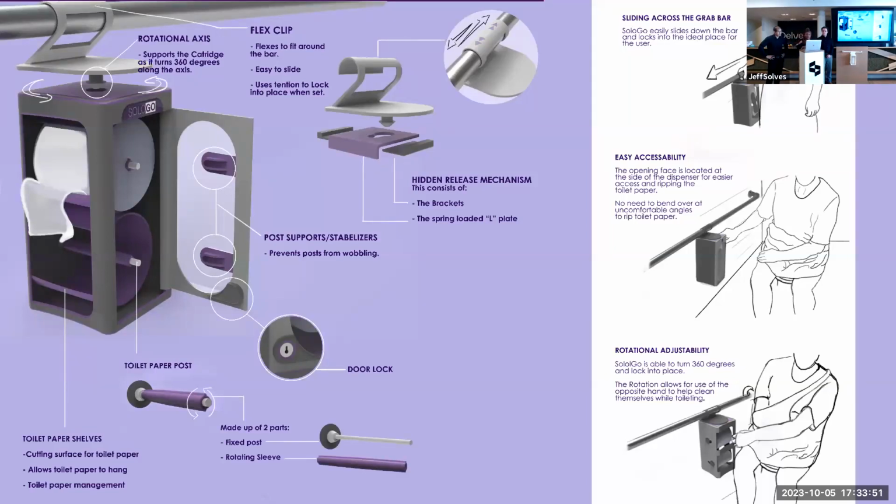So like other dispensers, we have the post inside of SoloGo that holds the toilet paper. We have a cutting edge and a lock for security. However, SoloGo has two unique parts that make us different from other dispensers. The first being the flex clip, which stretches and snaps onto the grab bar through the use of tensioning that allows it to lock into place. And in the event that there was the need to adjust the grab bar, you can easily slide it along the grab bar. Secondly, there's a hidden release mechanism located at the top inside of the carriage.